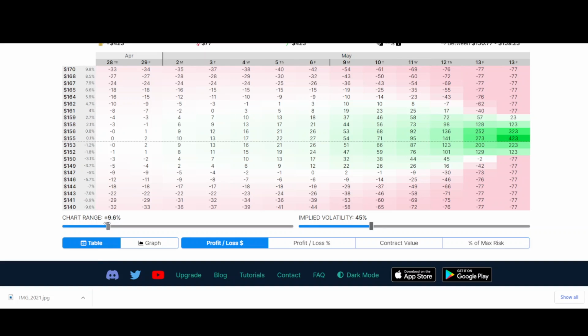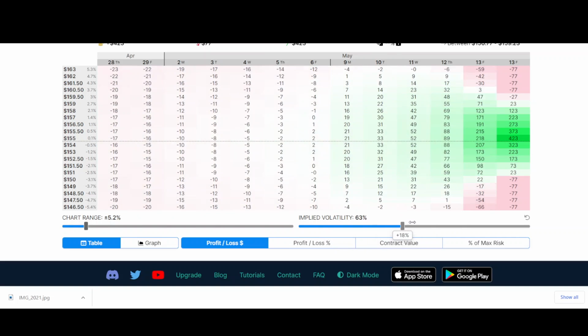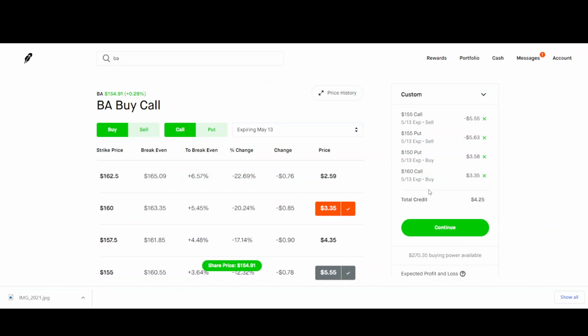I like to use this website to visualize exactly what has to happen on what days and the pricing of it to see where the profits will be. Like I said, you can move around the implied volatility if more information comes out. This is the iron butterfly strategy, and I hope this helps you out.